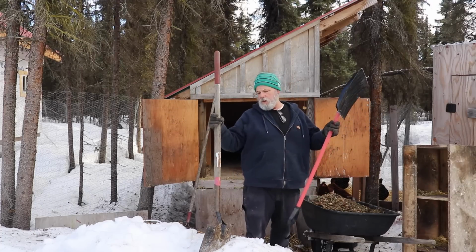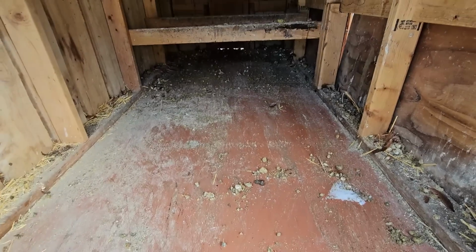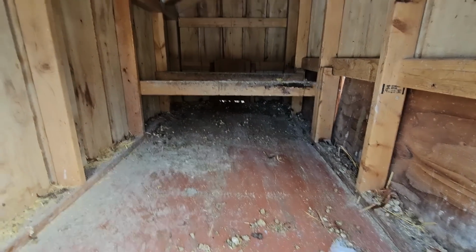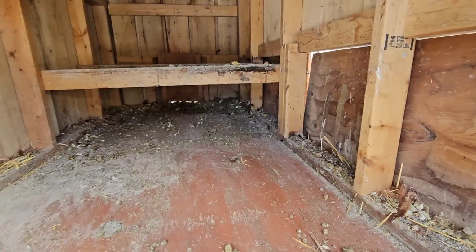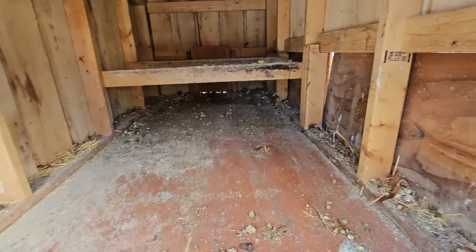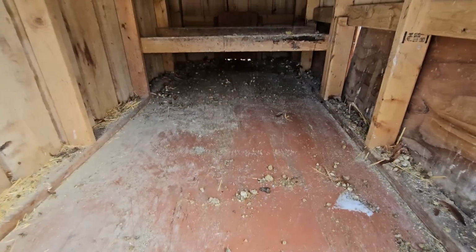Give you a peek in here what it looks like now before I start throwing the straw back in there. Not immaculate, but I got most of it cleaned up. I got almost all the poop out of here, which is good. I mean, short of a broom and getting a little bit crazy on the cleanup, which is way beyond what I'm going to do today. So that's what it looks like after it's done, before I get the straw back in there.